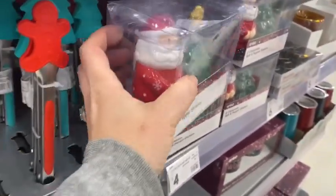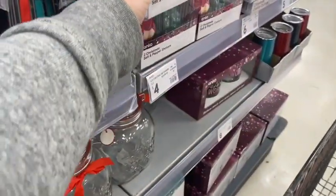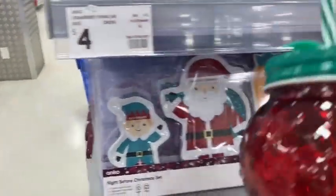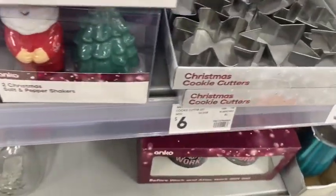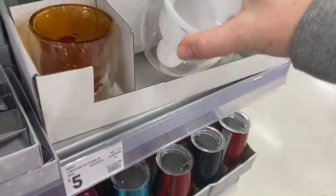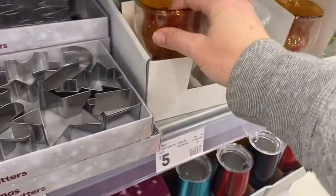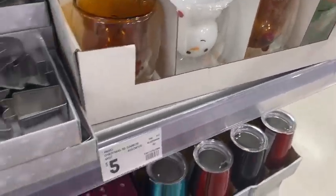And the salt and pepper shakers, which I will definitely pick up because I do have a little collection of salt and pepper shakers, which I would love to add to. And these little mason jars match those strawberry dispensers that we saw a little bit earlier. Some cookie cutters, and these, I'm not really sure what these ones are for. Maybe hot chocolate. They've got a tree, a reindeer and a snowman.